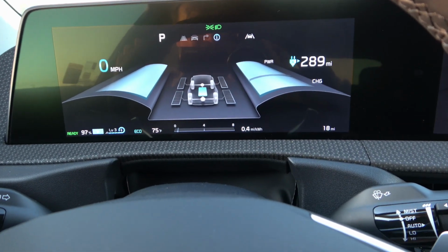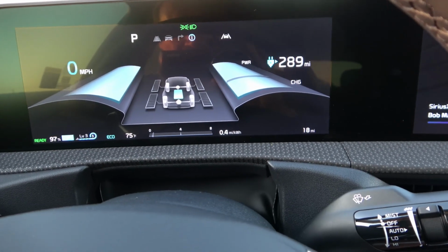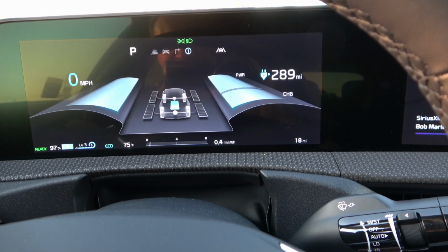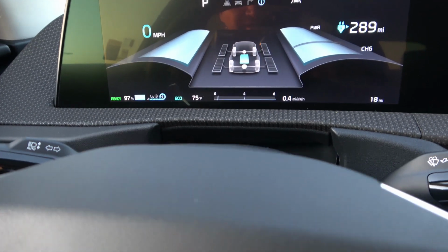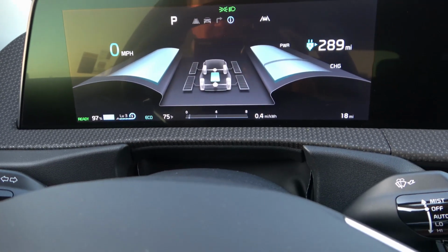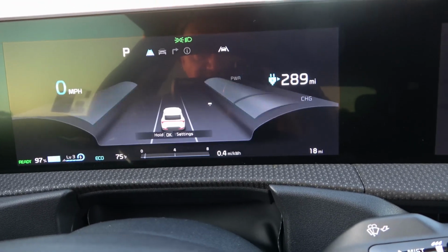Now, this is my first impression of this vehicle. I really haven't played around with it before. I'm filming it almost live, so you can see what I see. I read about it, I have watched some videos, but that's about it. So see those regen buttons? It says level 3, and you can change that. I believe you have to be driving in order to change that, because it's not happening right now. But you can change those regen levels in here.